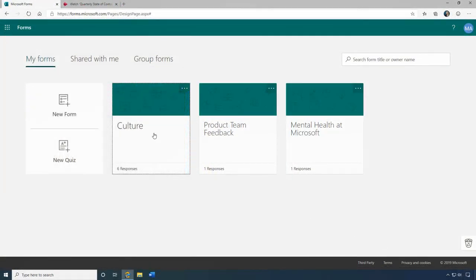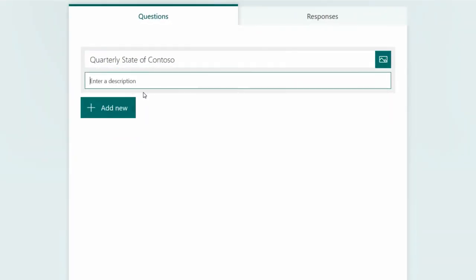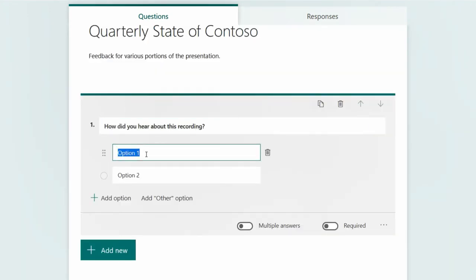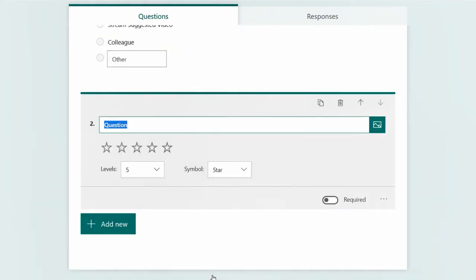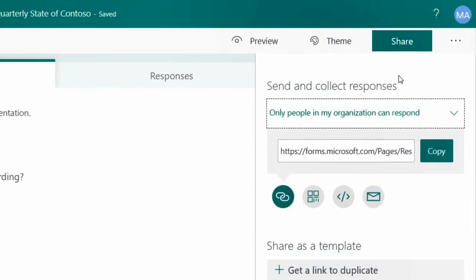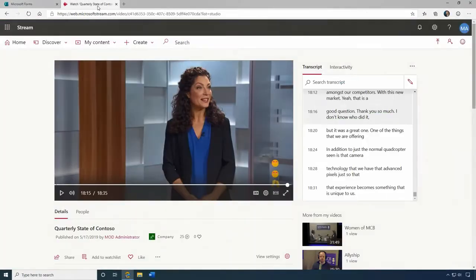We also have been integrating forms and Microsoft Stream. So I can create a form right here. I want to look at, so I want to get some customer feedback or some end user feedback. So I'll create a form here. I'll add a couple options, give it a rating. And once I save this form, I want to share it with the rest of my organization. So I'll click the share button. I'll copy that link, but I want to actually put it into a stream video.